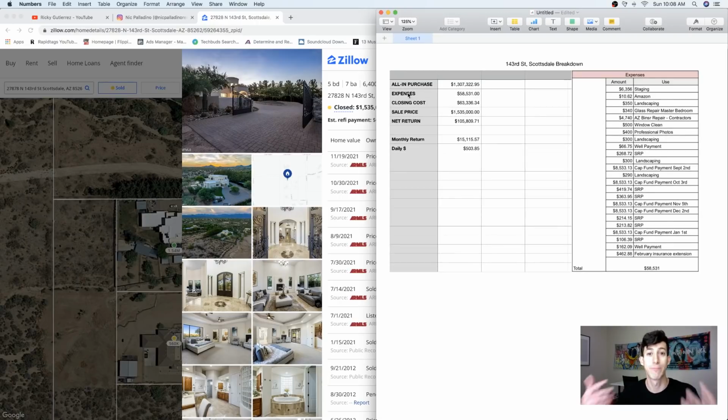I wanted to break down, what were our expenses? Did I renovate this property? Anything like that? No, this was one of my first flips ever, and nothing was actually done other than landscaping. So I put expenses here, $58,000. But if we didn't renovate it, what did we do?